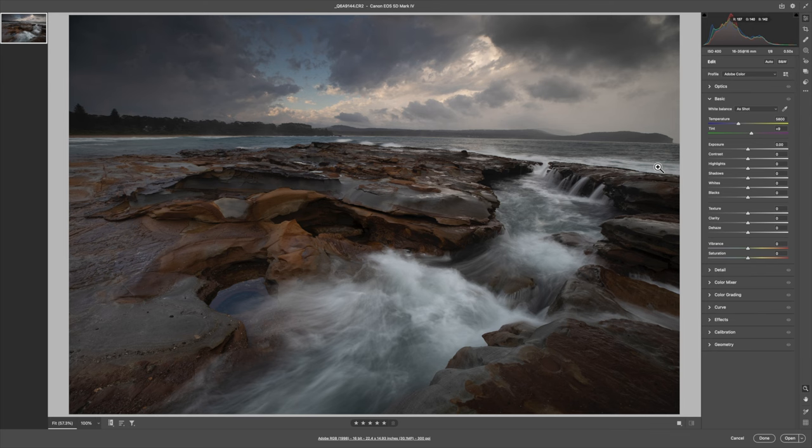So there's two types of adjustments. There's global adjustments, and a global adjustment means that whatever adjustment you make affects the entire image. And then you have what's called a local adjustment, which only affects selected parts of the image. So a lot of my editing is done with local adjustments, where I just affect certain parts of the image.